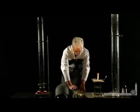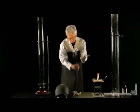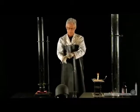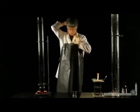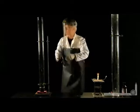We're in the demo lab with Lonnie to see a controlled explosion. Lonnie's going to react carbon disulfide and NO gas. The reaction releases a tremendous amount of energy, 3,000 kilojoules per mole. But the kinetics is such that the reaction actually occurs relatively slowly. It's a complex chemical reaction involving many steps.